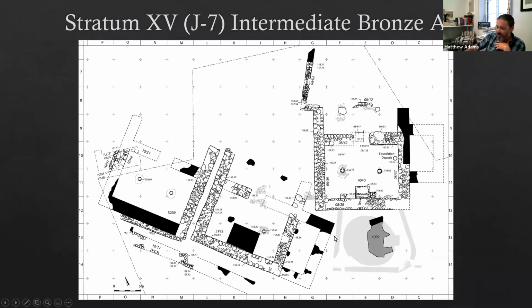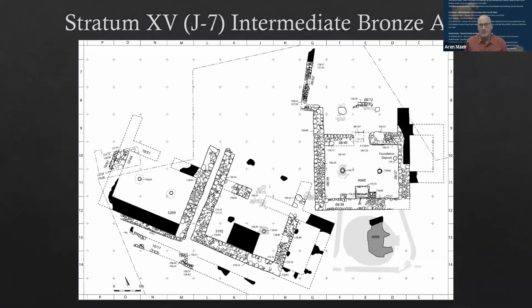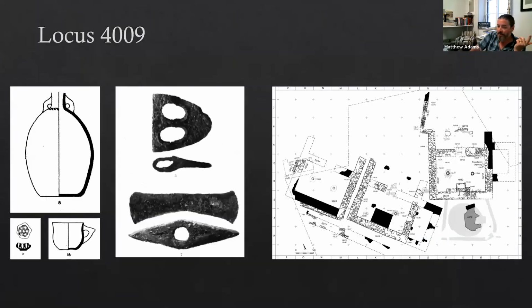Here I've eliminated the altar, and I've taken what's known as Locus 4009, which is normally associated with Stratum 14, and put it where I think it belongs with these temples here. And to go with that, I show you some of the items that were recovered from this locus. It's long been known as the only intermediate Bronze Age locus in all of Megiddo.